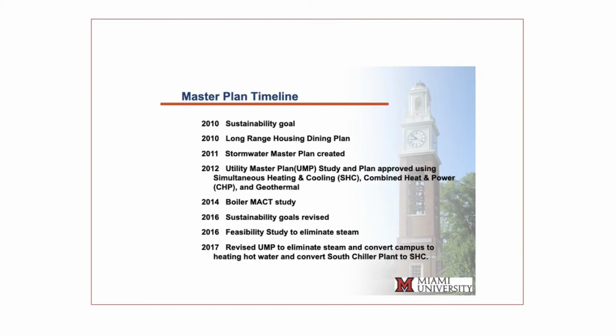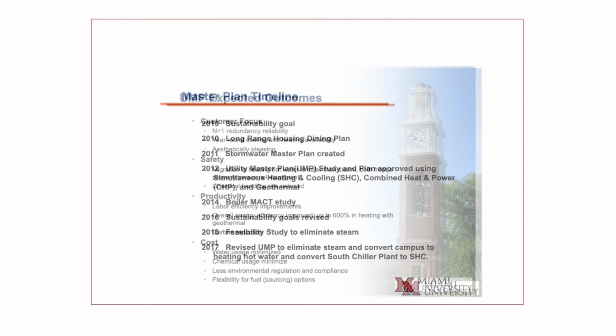And then we developed a utility master plan that really had 3 key points. We were going to have simultaneous heating and cooling, and take advantage of that. We were going to be able to produce power along with heat, and we were going to implement some geothermal on campus. We saw some other studies, and then we've revised that over time, and in 2017, we really started to look at converting off of steam.